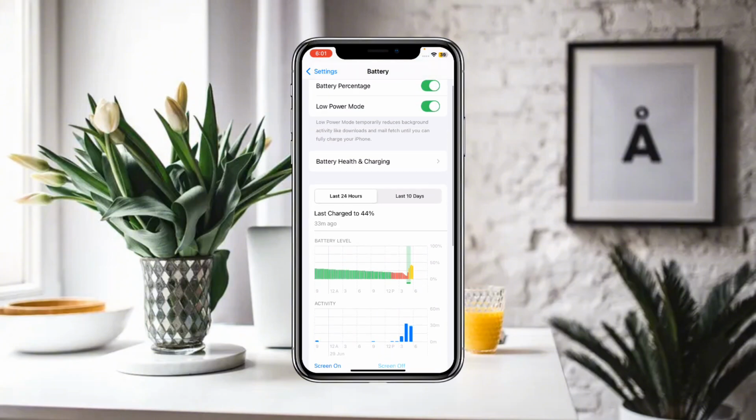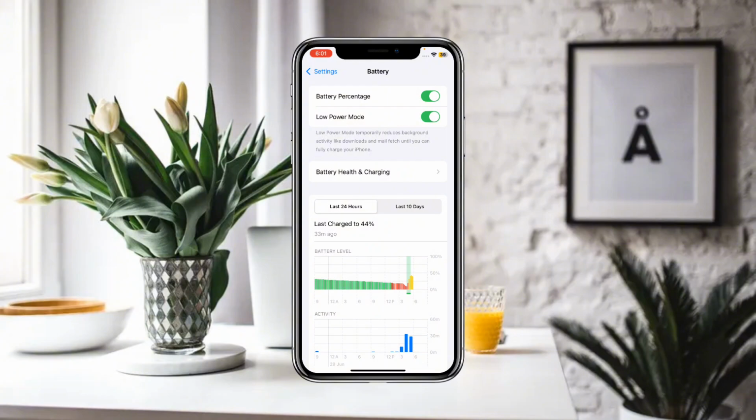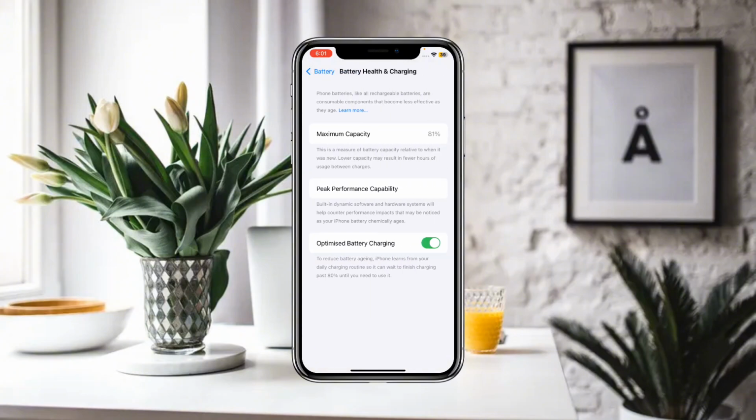And if you see any noticeable changes in your battery performance, then go to battery settings again, and this time click on Battery Health and Charging, and check your battery health. If it is less than 80%, then your battery performance is due to your battery health. So that's why you have to change your battery.